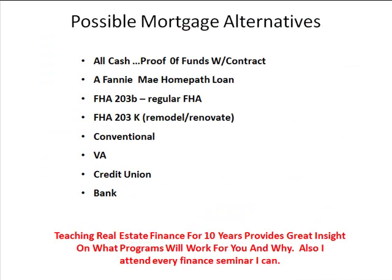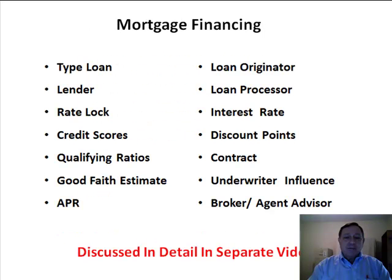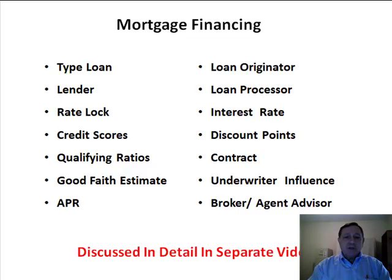Possible mortgage choices. The Fannie Mae HomePath loan is for Fannie Mae mortgages and has certain advantages. The FHA 203K is for houses that need renovations and requires an experienced guide. Details of mortgage lending and financing will be discussed in much greater detail in another video.